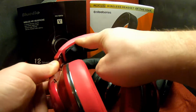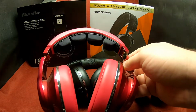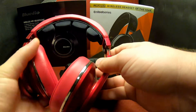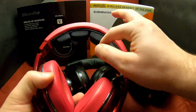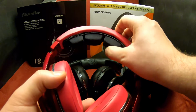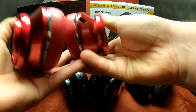I was trying to soften this band up, which it did, but these Sennheiser ones are not the softest either. They do have cushion, as you can see, this is a pretty big cushion, but it's pretty firm at the same time. So it did help, but not the best.